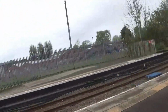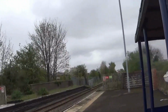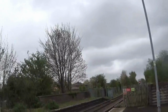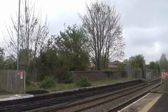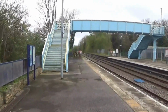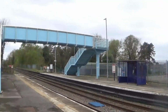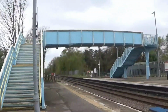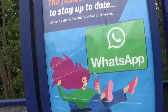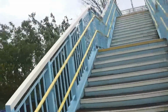I have been to Kirton in Lindsey, and I have been through Gainsborough Central. But I'll be visiting that personally when I do the Lincolnshire by train video. This is Brigg again, no phone in that one, just a phone in that waiting room. You can keep up to date with Northern on WhatsApp now, didn't know about that. It'll take you back over and then we're going to end the video.